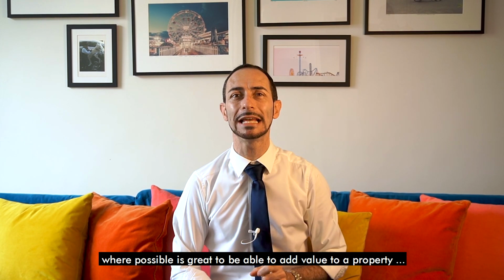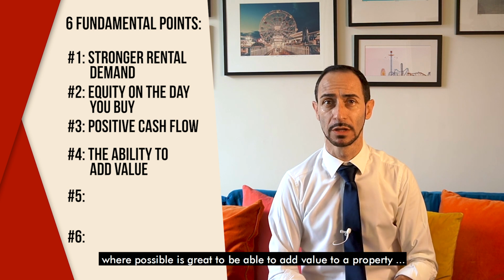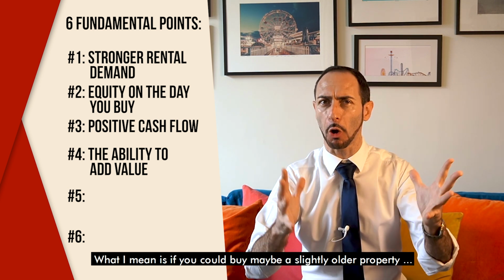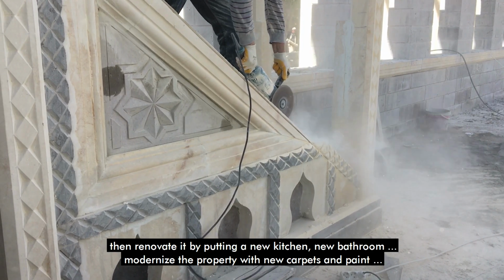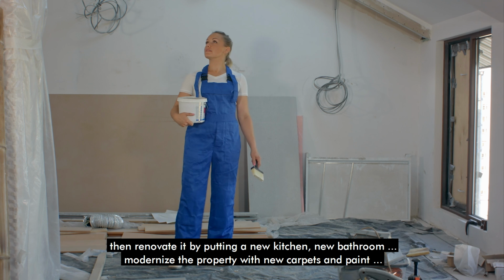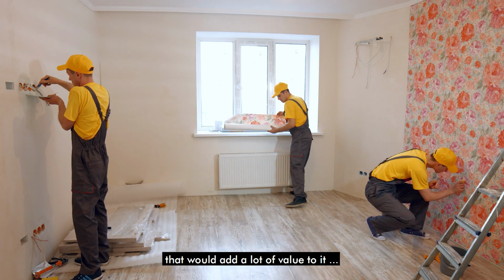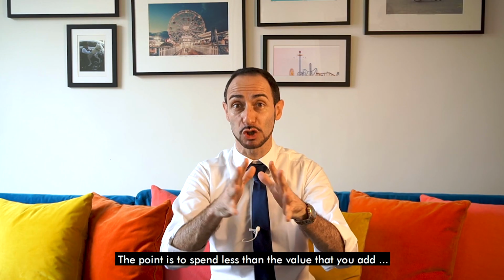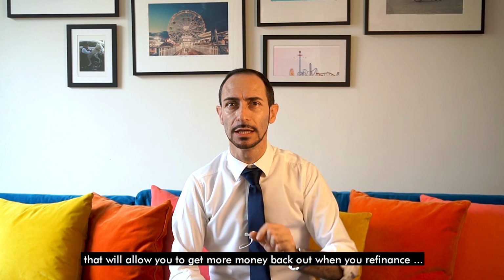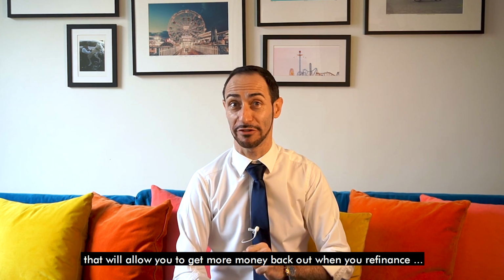Where possible, it's great to be able to add value to a property. What I mean is, if you could buy maybe a slightly older property, then renovate it by putting a new kitchen, new bathroom, modernize the property with new carpet and paint, that would add a lot of value to it. The point is to spend less than the value that you add. That will allow you to get more money back out when you refinance.